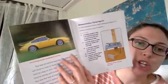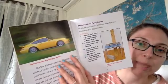You see the law of inertia at work every day, but probably don't notice it. So let's do a demonstration of this law. Then we'll set up some experiments to learn more about motion and inertia. So here's a picture of a car, and it says, inertia helps keep a speeding car moving.